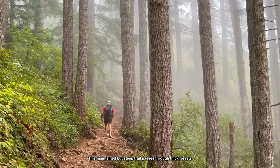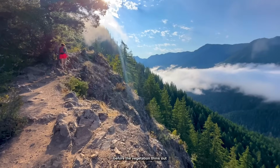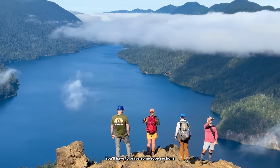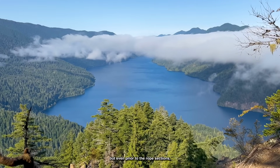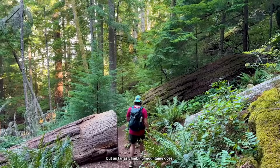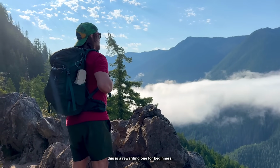This maintained but steep trail passes through thick forests before the vegetation thins out and you get some amazing views of the surrounding mountains and of course Lake Crescent. You'll have to brave some rope sections to reach the peak, but even prior to the rope sections, you'll be treated to some amazing scenery, as long as the fog holds out. This hike won't be for everyone, but as far as climbing mountains goes, this is a rewarding one for beginners.